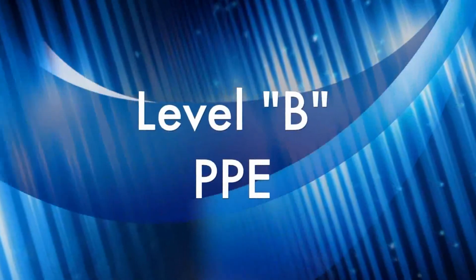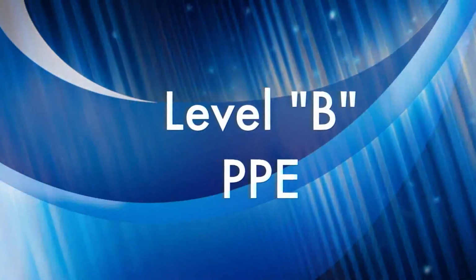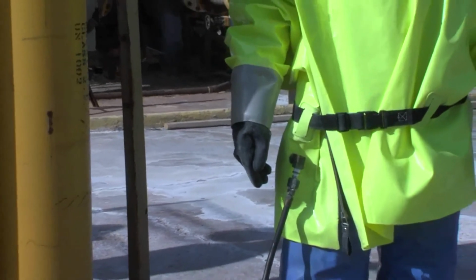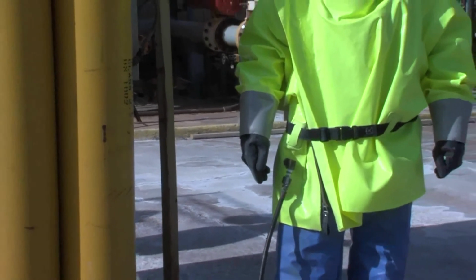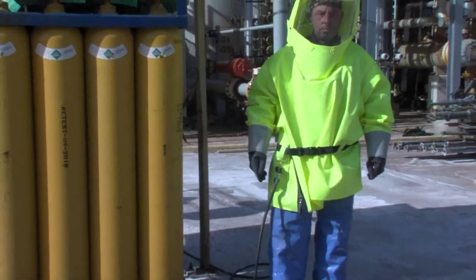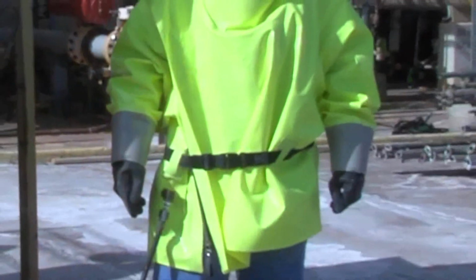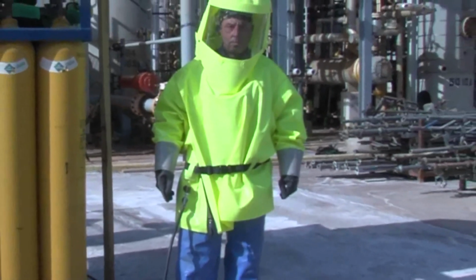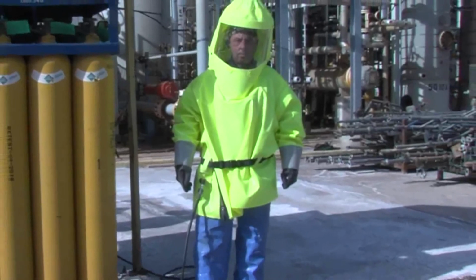Level B PPE. Chemical impervious bib overall style slicker pants, gauntlet style chemical impervious gloves sealed at the jacket sleeve, nitrile gloves inner layer, chemical impervious footwear, boots, slip over boot protector, air supplied chemical impervious hood or hood jacket combo.